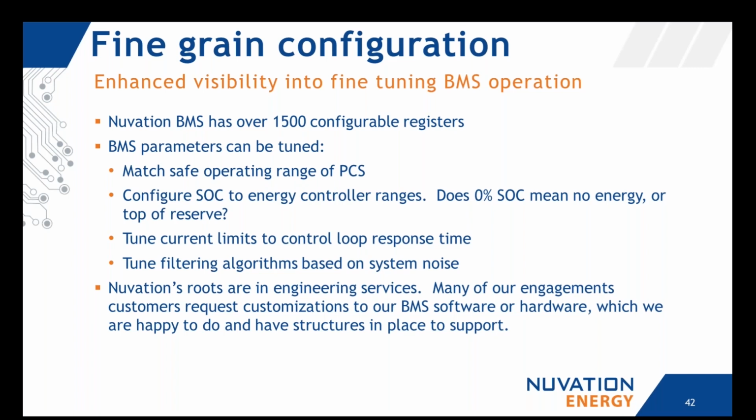Our state of charge algorithms are very configurable because we find customers want different things out of it. Some customers want 0% state of charge to mean there's no energy, like there's no more electrons that can come out of this battery. Other customers, perhaps, want to operate at an 80% depth of discharge. So they want it to report a 0% state of charge when there's actually 20% of energy left in that battery. And so they want 0% to mean the top of their reserve.